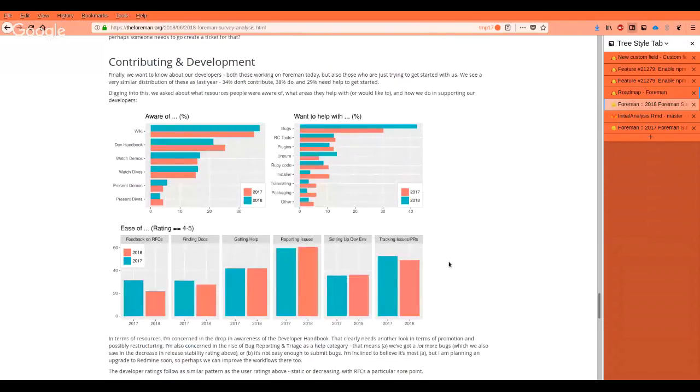Contribution is not amazing either. The biggest problem with the contribution graphs is that if you ask this question about what you want to do, we mix together the people who want to help and the people who already help. So I see this huge increase in bugs for 2018, which is about reporting bugs and doing triage and things like that. But I don't know whether that's 50-50, people who are doing it and people who want to do it and don't know where to start, or whether it's more like 20-80 or what. So this data is not very useful, unfortunately, because we made that mistake, and I'm going to fix that next year.